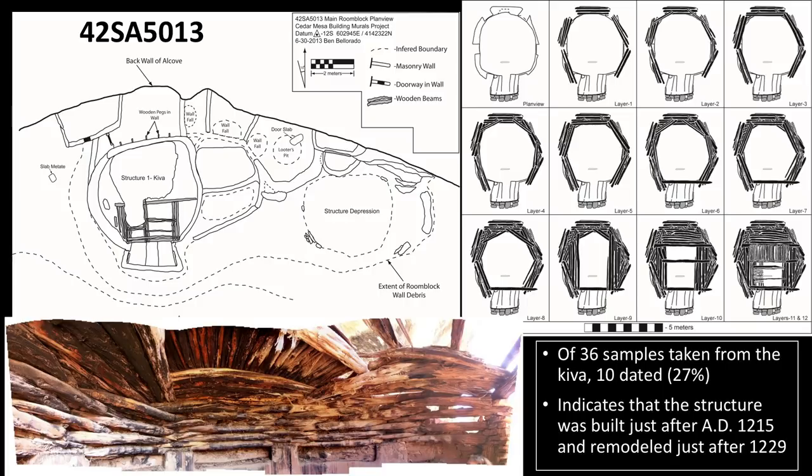So it turns out that this tells us that this structure was built right at 1215 AD. And then it was probably remodeled right at 1229. We have two beams that come out of the top of the hatch cover, which basically is the easiest pieces to replace. They were from the same tree that date right at 1229. So that tells us, gives us basically a span on this.